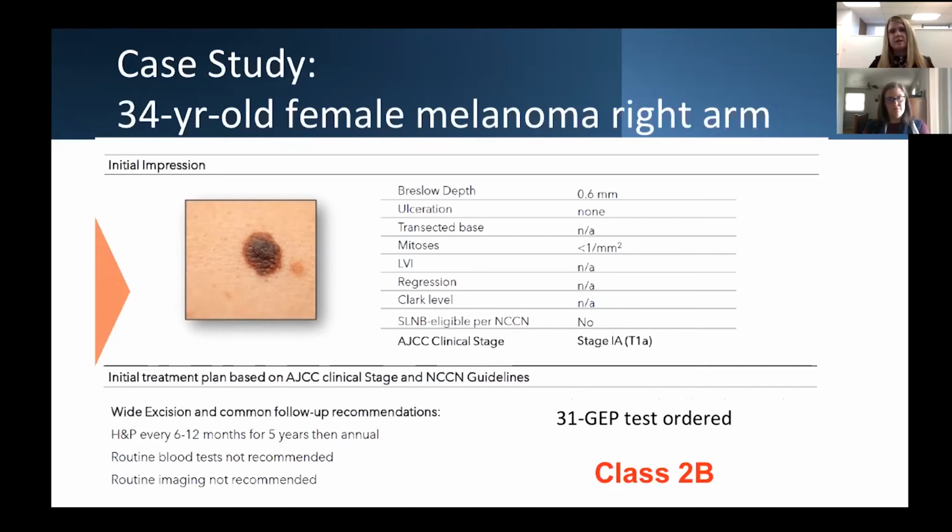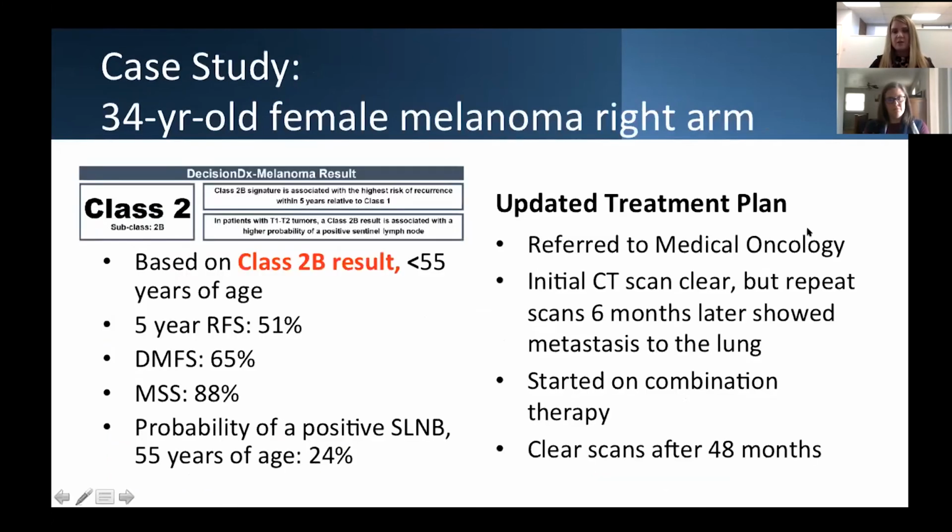The thought is, okay, I know that she's high risk. What do I do next? What would I do to change things for this patient? In this case study, the patient did have a change in management. She was referred to medical oncology and underwent imaging. Her baseline imaging was normal, but repeat scans later showed a metastasis of the melanoma to her lung. As a result, she was started on combination therapy, and at 48 months she had clear scans.